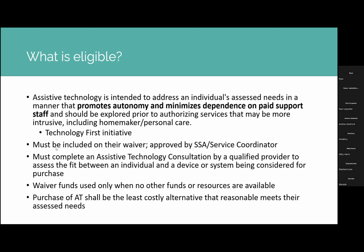In the waiver language, it very specifically states that any type of assistive technology that is eligible to be approved for payment by your waiver has to promote autonomy and minimize the dependence on paid supports. So I think about those smart home technologies or those things where you're getting more integration into the community or your job, that they're going to help foster independence for an individual, so that maybe they can rely less on supports being physically in their home. Maybe not all the time, maybe just some of the time.